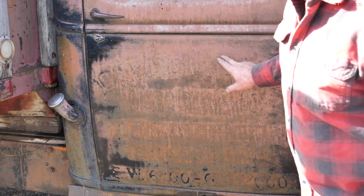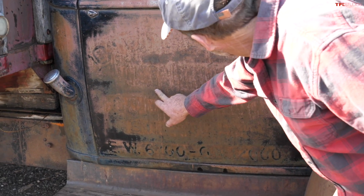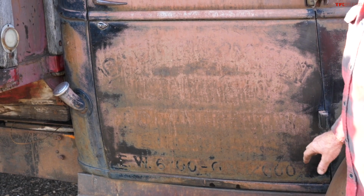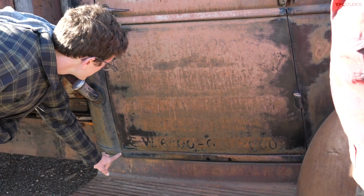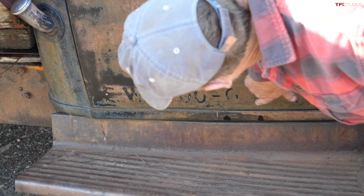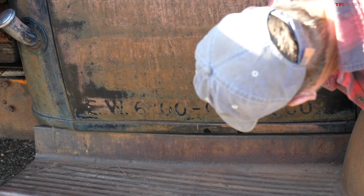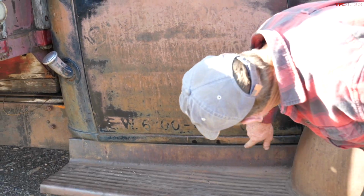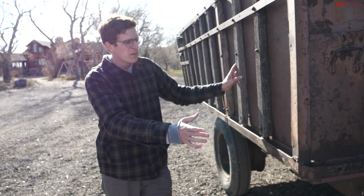It was a furniture company, and right here it says furniture, and then right here it said St. Louis, Missouri. Oh, interesting. You can faintly see it. And was this like the DOT number? It was, yeah. Really cool. And that was probably the gross weight. Right here was 12,000 pounds. GW, 12,000. This is a dump bed.